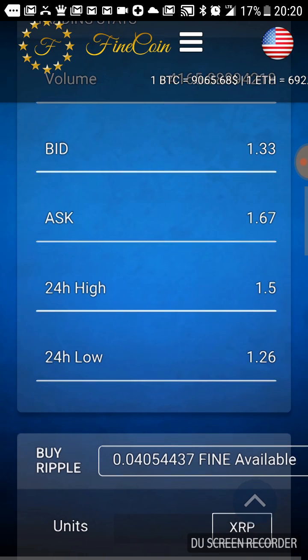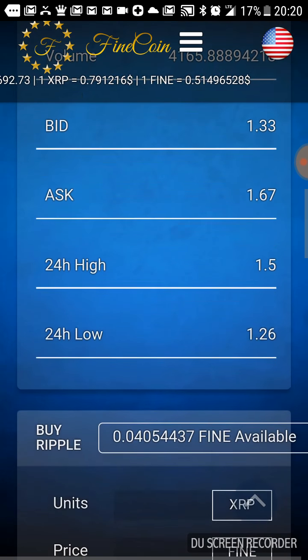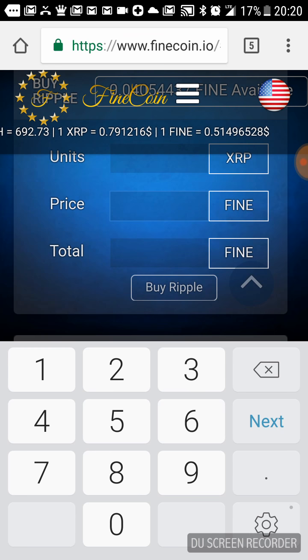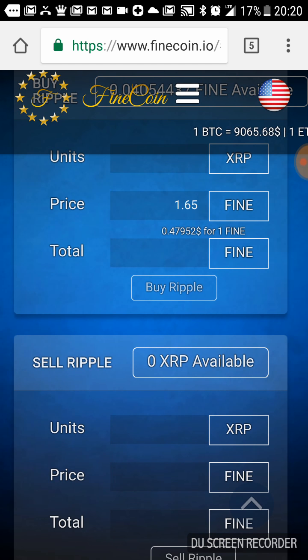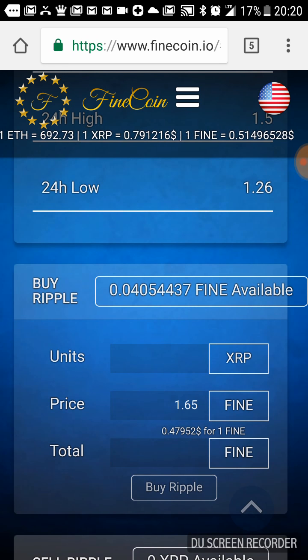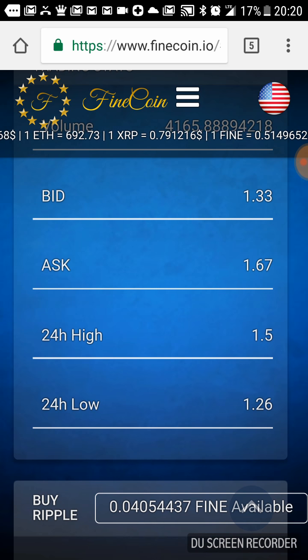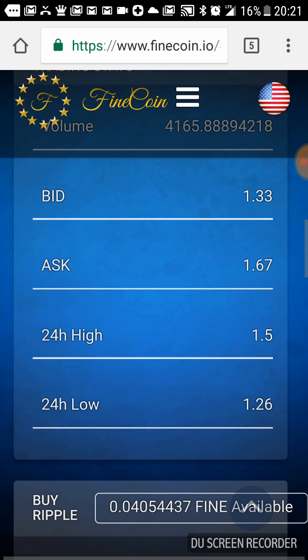But what you could do is, let's say you have a little bit of Ripple, right? And right now, people are trying to buy it for 1.65, which is 47 cents. So if you had Ripple, you could buy your Finecoins on Ripple, and then turn around and sell them in the highest current market, which would be Ethereum, for a 5 cent per coin profit. So let's say you've got $100 worth of Ripple, this would buy you somewhere in the ballpark of 220 Finecoins, and then you would turn around and sell that for 54 cents apiece. 200, we'll just say 200, easy math. That would get you $108 worth of Ethereum.